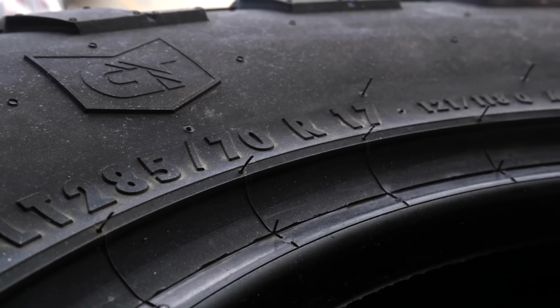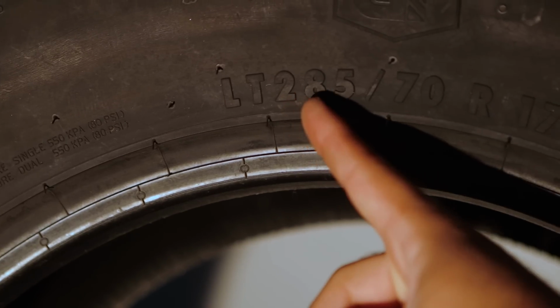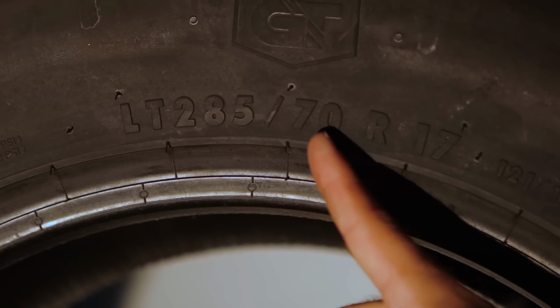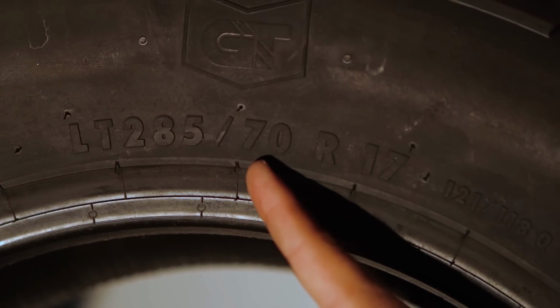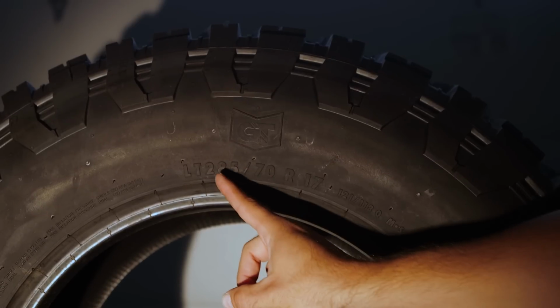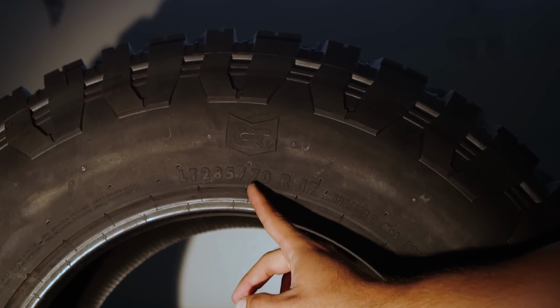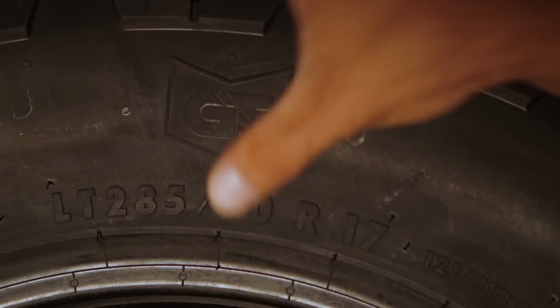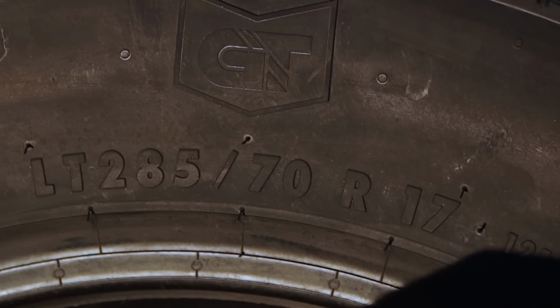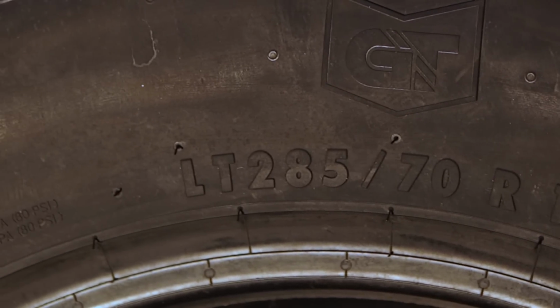And then up here we have our sizes. So 285 is our section width in millimeters. 70 is our aspect ratio. So this lets us do a calculation to get our section height. So you do 285 times 0.70, and that gives you your millimeters for height. And then here's our radius for our rim, essentially, your inner diameter here.